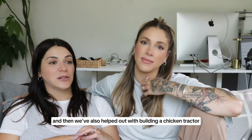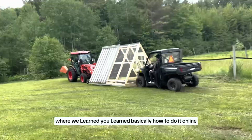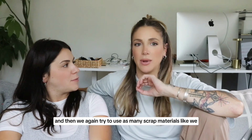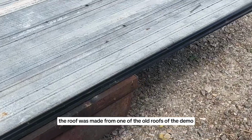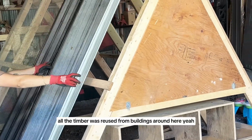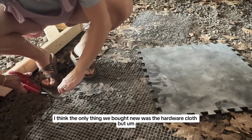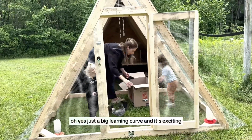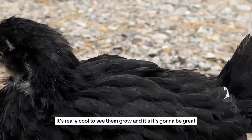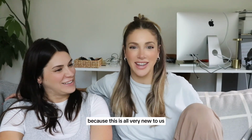And then we've also helped out with building a chicken tractor, where we learned basically how to do it online, and we modified it to our own design needs. Again, we tried to use as many scrap materials as we could. Like the roof was made from one of the old roofs of a house that we demoed. All the timber was reused from buildings around here. I think the only thing we bought new was the hardware cloth. Yes, just a big learning curve, and it's exciting. It's really cool to see them grow, and it's going to be great. Once we have our first egg, we're going to frame it with a little trophy on it, because this is all very new to us.